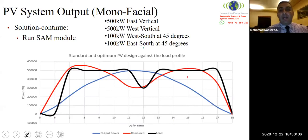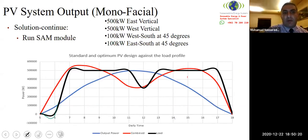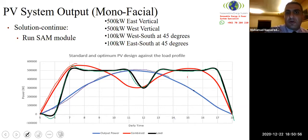Now, I ended up running multiple simulations to show you, if I have a load as the black one, this is my desired load. Guys, sometimes I have a load structure. It will show you that the red items, these ones, offer you a better solution than the standard south. If I have a blue, this is my south oriented standard panel.